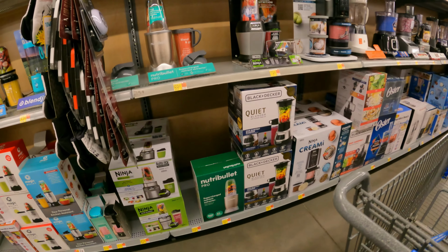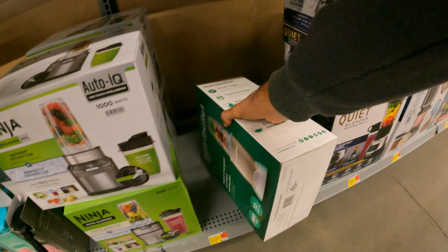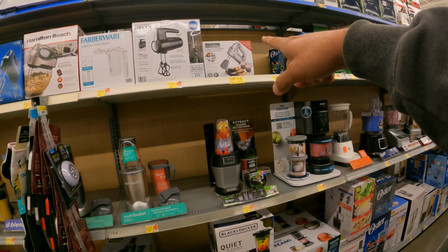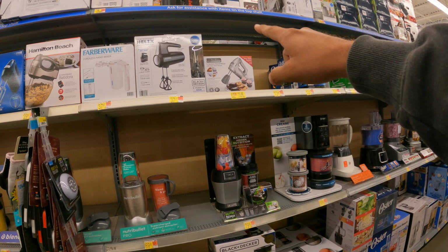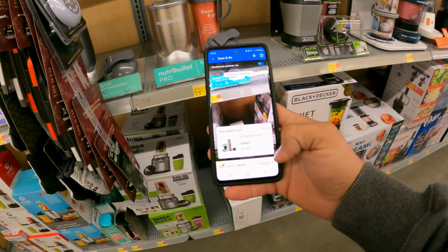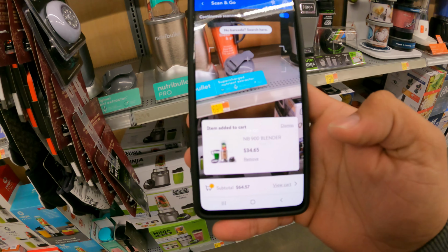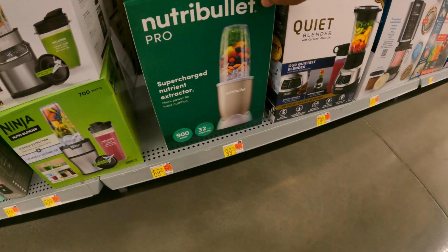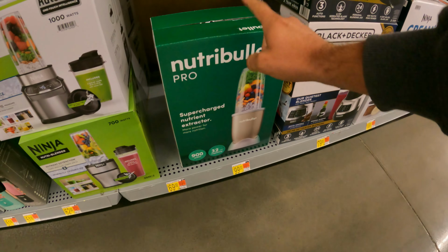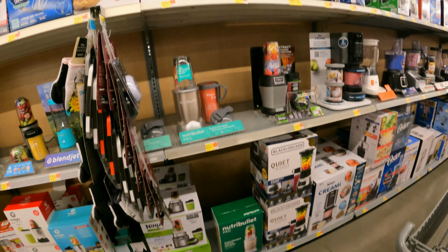Now, the NutriBullet Pro. I do think that this is one of them. Oh, and look what we have right there, the Hamilton Beach mixers, 11 down from 45. We're gonna grab some of those. Let's check this NutriBullet. I've seen it as low as, ooh, look, $34.65. I've seen this as low as $25, $24.75, around that mark. Now look what you can see, it was originally $99. We want it for $24, so we're gonna leave it. But as you can see, that is one on clearance.